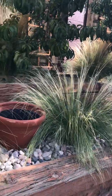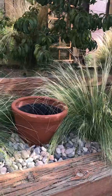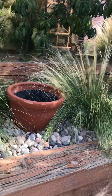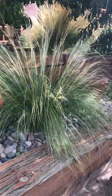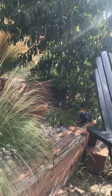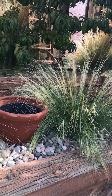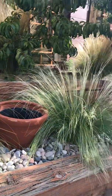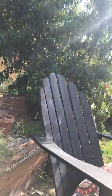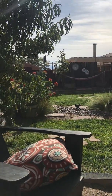So I put in these grasses to cover the back wall, and then these pots, which I never got around to filling. I moved the rocks in here, but I haven't gotten the rocks in back there around the peach tree. But I will, that's just a time-consuming thing, is all. And I used what was here to make it work, and I just think that's really important that you start with that.